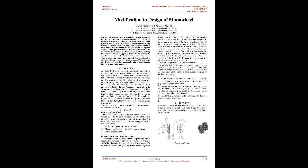Modification in design of monowheel. Abstract: an engine-propelled monowheel vehicle comprises two wheels, close together, that circumscribe the remainder of the vehicle.